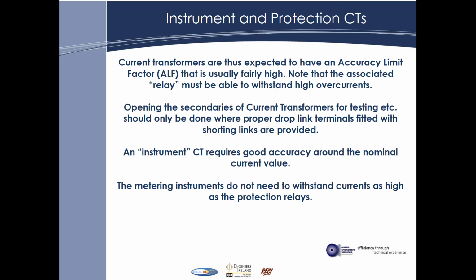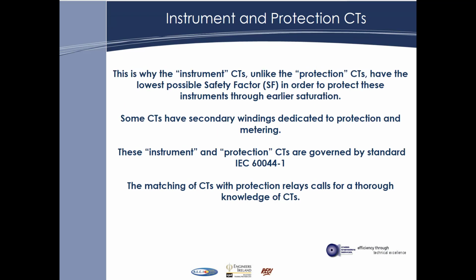The metering instruments do not need to withstand currents as high as the protection relays. This is why the instrument CT, unlike the protection CT, has the lowest possible safety factor in order to protect these instruments through earlier saturation. Some CTs have secondary windings dedicated to protection and metering. These instrument and protection CTs are governed by the standard IEC 60044-1 for the general application. The matching of CTs with protection relays calls for a thorough knowledge of CTs.